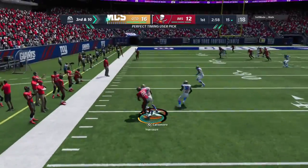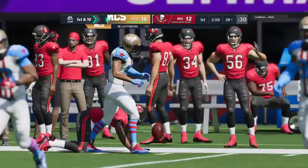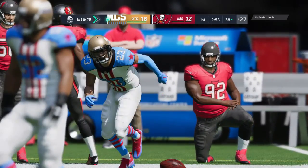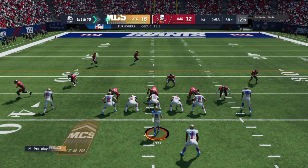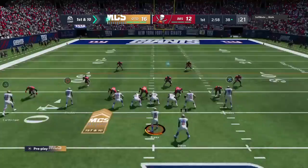And he fires one that's intercepted. Picked off by Marshon Lattimore. And they have possession, and they have it at the 38-yard line. So here's a 1st and 10 at the 38.